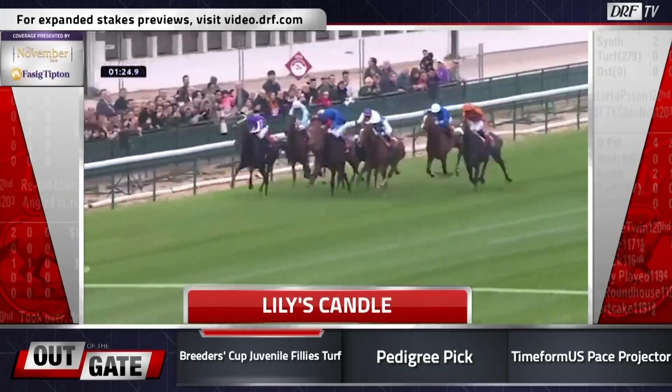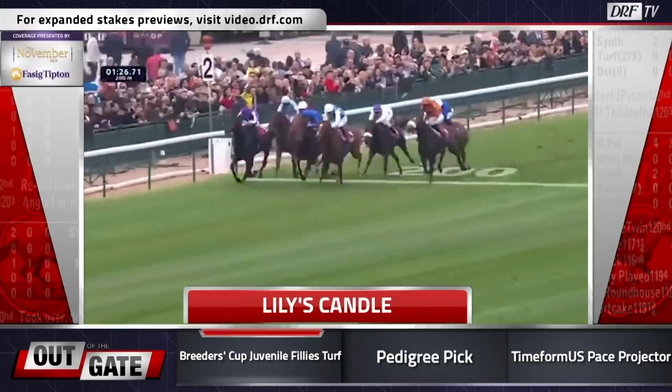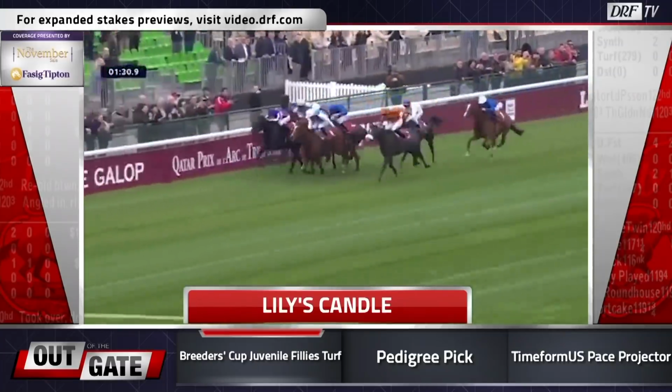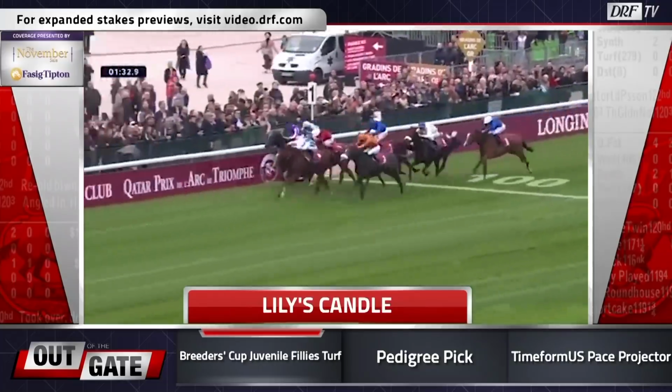She's proven on both soft and firm ground, but to me, she's the kind of filly that I think is now more comfortable coming from this off-the-pace style, and she might need some pace in this race.